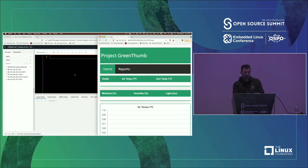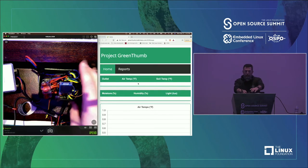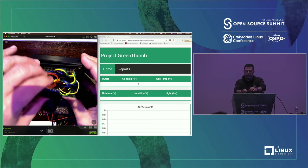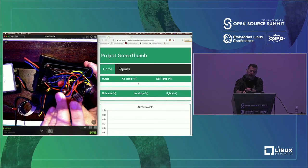And let me pull that up next to it. So this is the actual deployed application running in the cloud on the right-hand side of the screen. And on the left-hand side of the screen, you see this little box with a little breadboard inside. There is a microcontroller down at the bottom soldered to the breadboard.